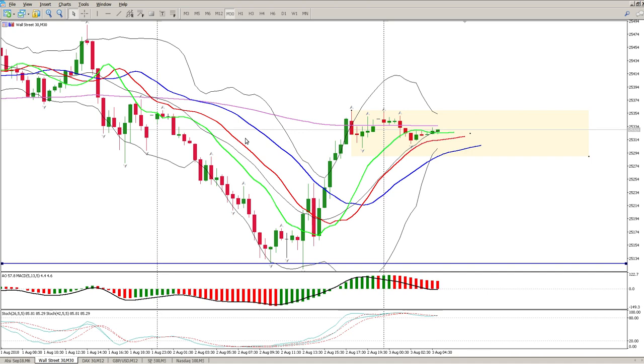Anyway, guys, that's my take on this today. Watch out for non-farm payrolls. Me personally, I like to keep my positions closed and away from the market when non-farm is out, and then wait 15 minutes for the knee-jerk reactions to finish, and then start looking at the charts again for entries on a trade.